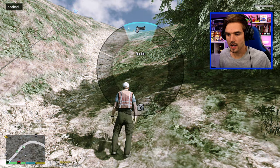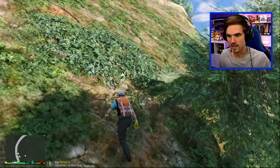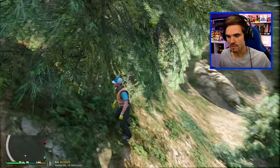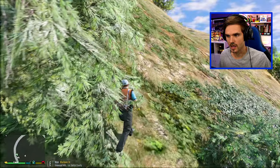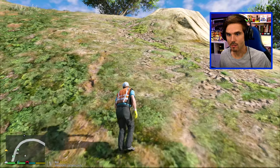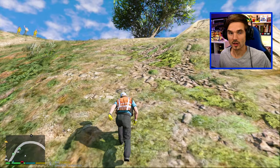All right, now we have to make our way back up here somehow. Figure this out. Let's try over here. I know GTA 5. Ooh, see, this is what I mean. I know GTA 5 is not good when it comes to climbing hills. Maybe right here somewhere. Just gotta find a spot where I can actually just go up here. Look at this. I'm like lumbering along.